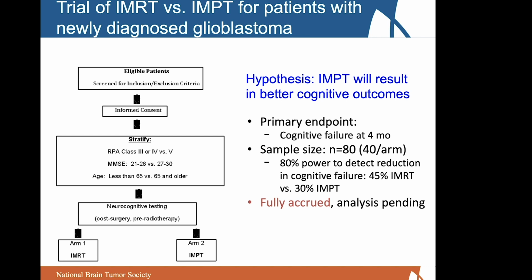So there's a clinical trial that we're waiting for the results on that asks the question, if you randomly assign patients with newly diagnosed glioblastoma to get standard IMRT radiation versus intensity modulated proton therapy, is cognition, memory and learning less affected with the protons than with the standard radiation? So that trial is no longer accruing patients, but we're now waiting for the results, which will hopefully come out in the next few months.